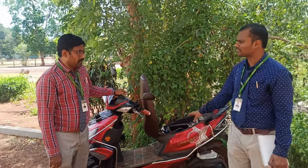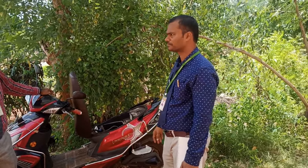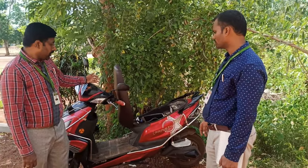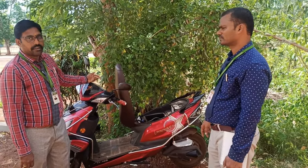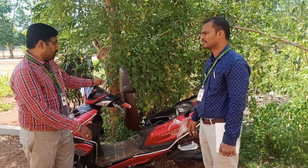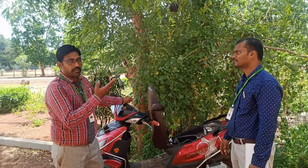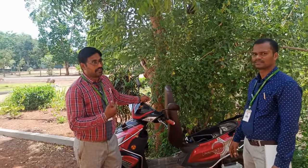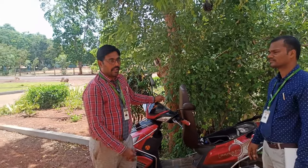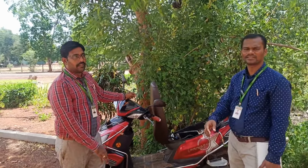So, do you have any maintenance cost here, sir? Till now, no maintenance cost. I am going to charge this vehicle for 10 to 15 days once only. That is why I can't roam more than 20 kilometers in a day. I just travel from quarters to college, college to quarters, and go to the nearest place around 5 kilometers only, in and around.